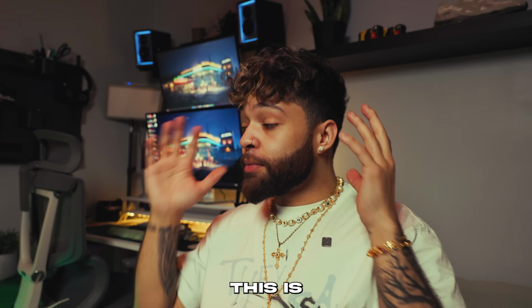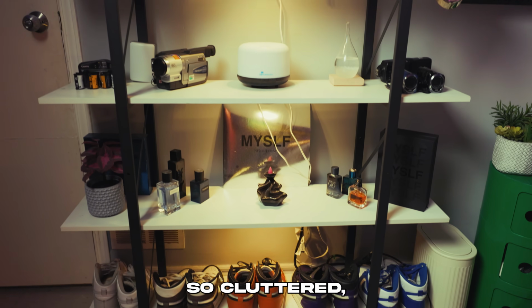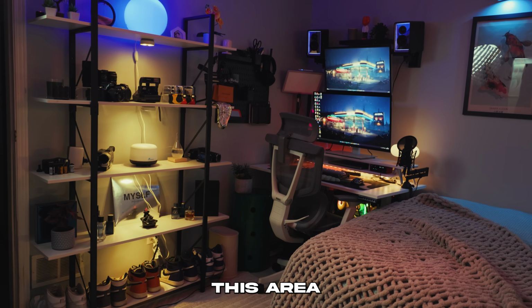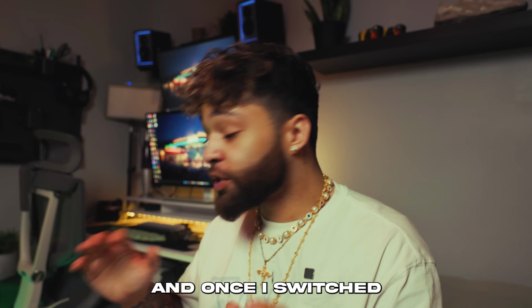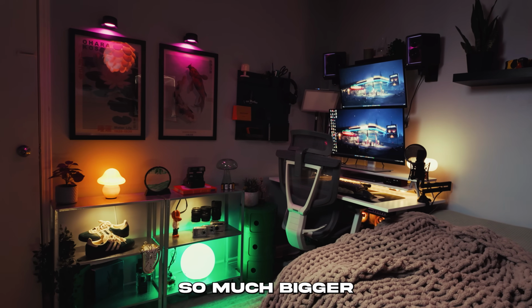A great example of this is the bookshelf that I had on this wall. I used to think it looked amazing, but over time it just felt so cluttered, especially next to my desk. It just made this area look so messy for no reason. And once I switched that out for this new shelving unit and posters, it somehow made this area feel so much bigger than it actually is.